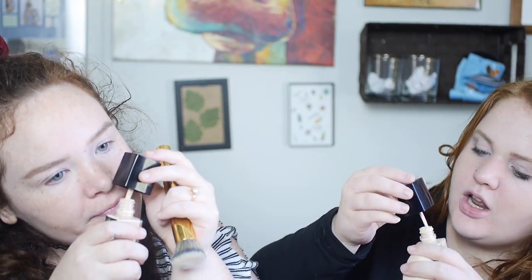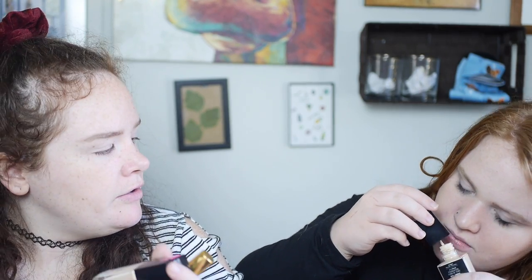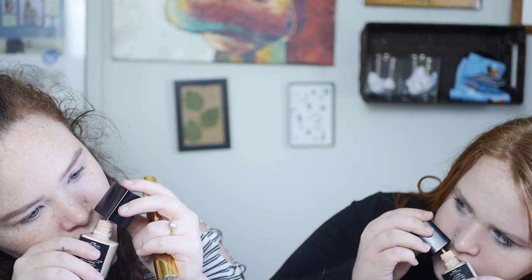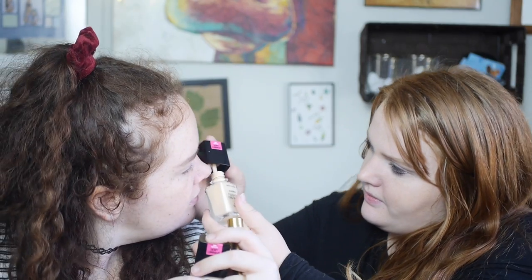You're so right. It doesn't smell like paint. No, it smells like foundation. It smells like makeup. It definitely has a scent, but it is nowhere near a paint smell. I don't think it smells bad. I just think it has a scent. It just smells like foundation to me. Let me smell yours. Does it smell the same? Oh, no, mine smells different. Abby's felt like it smelled a little like paint.